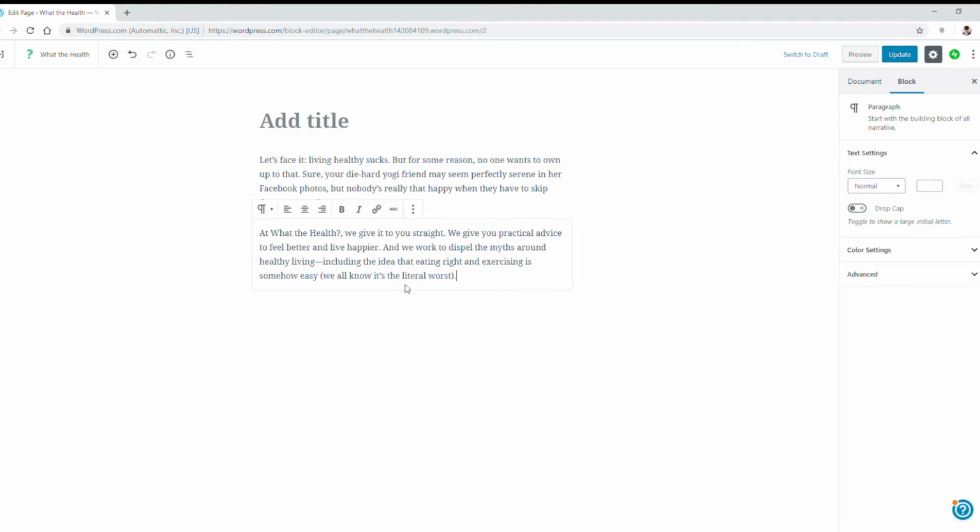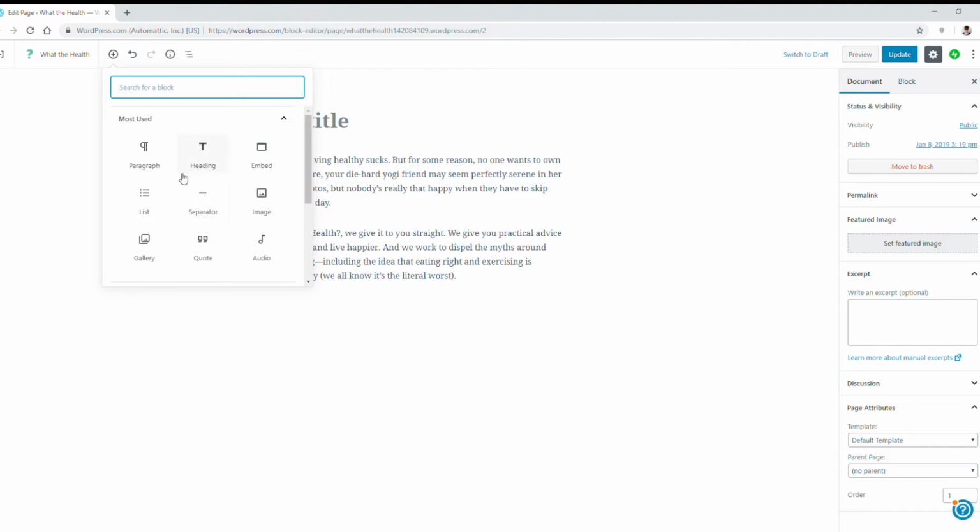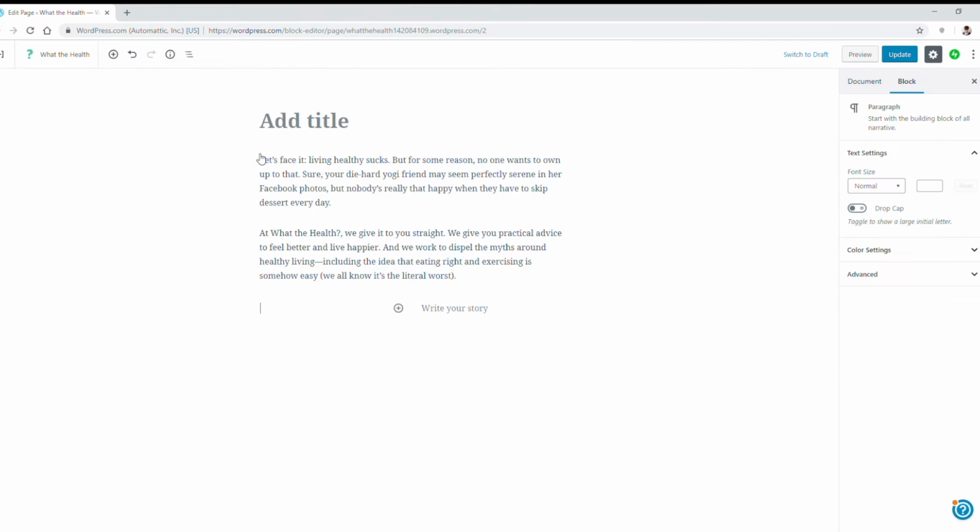So what we can do next is we can add a block up here. And you'll have the option to choose all sorts of different kinds of blocks. So some common ones would be paragraph, which is just what you already have. You can do headings, lists, images, things. We're actually going down to layout elements and add a couple of columns right here. And so in one of them, we're going to put doable tips, which will be our header. And this next one, we're going to write debunking the myths.